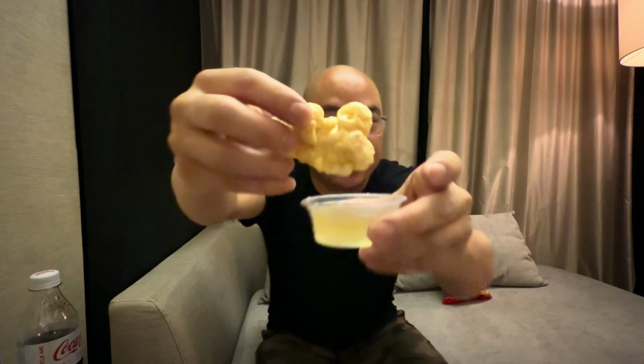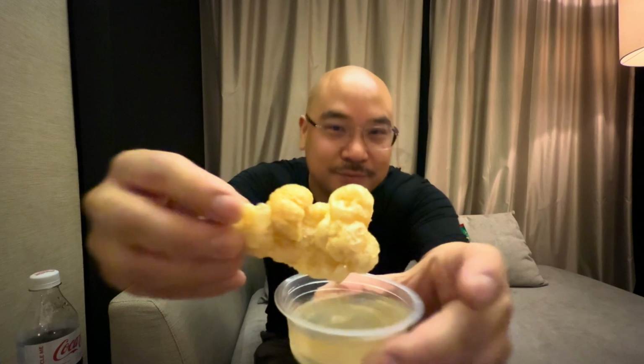So let me open it up. And you know it's good if the bag is greasy. And even when you touch this bag, I feel like the grease just emanates out of the plastic. So let me grab one piece of this and get this vinegar. And first bite of chicharrons here in the Philippines. Listen to it crackle.